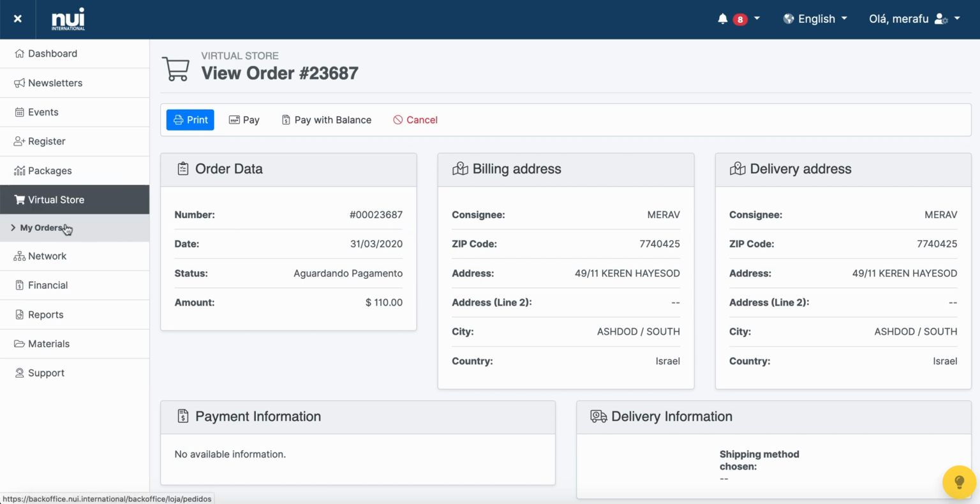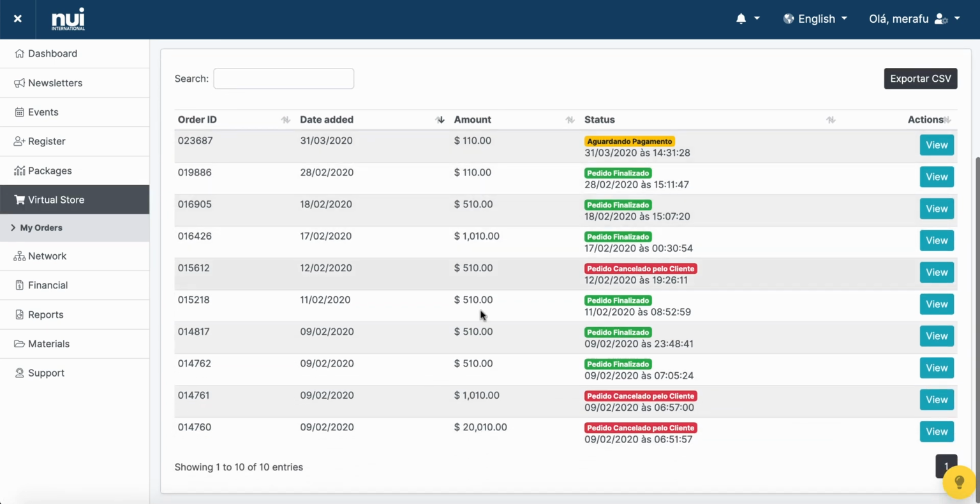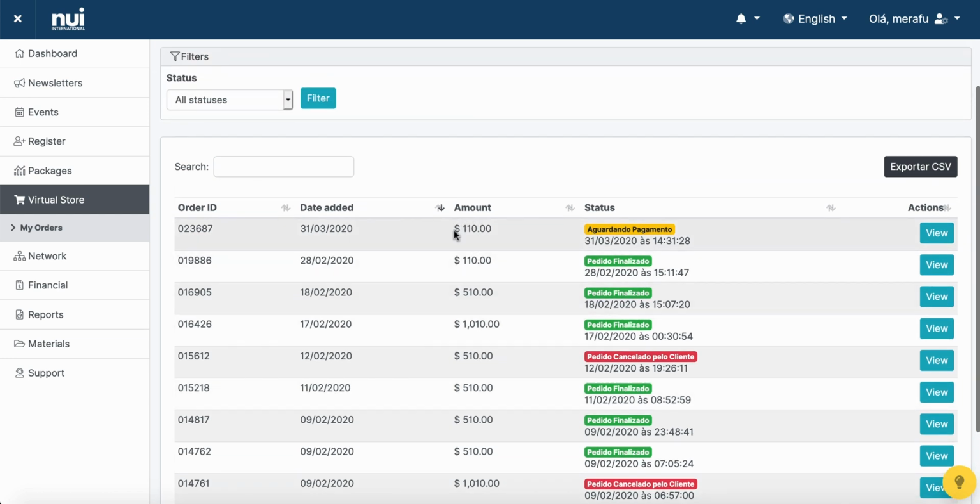Let's move on. Here on my order, on the virtual store, you can see all the orders that I placed. You can even see the one I just placed, and you can see that it's pending. Now, you're going to see some words in Portuguese in this application. That's because it started as an application for South America, so there's Spanish and Portuguese, but English is not quite done yet. So when you see it, don't be alerted. You can just click on it, go to Google Translate and get the translation. It's not really a big deal.